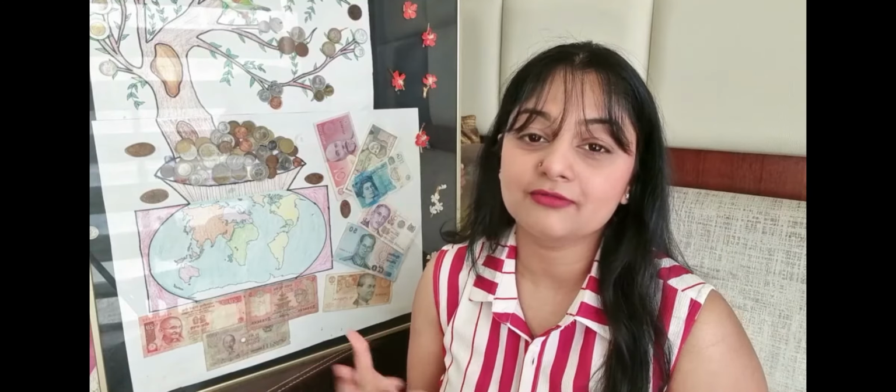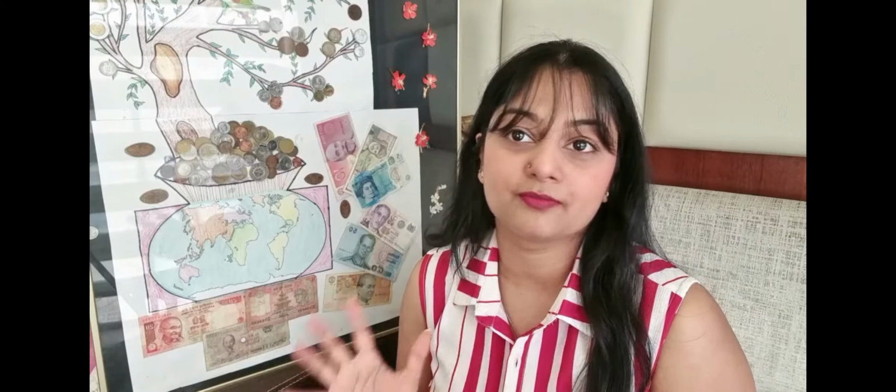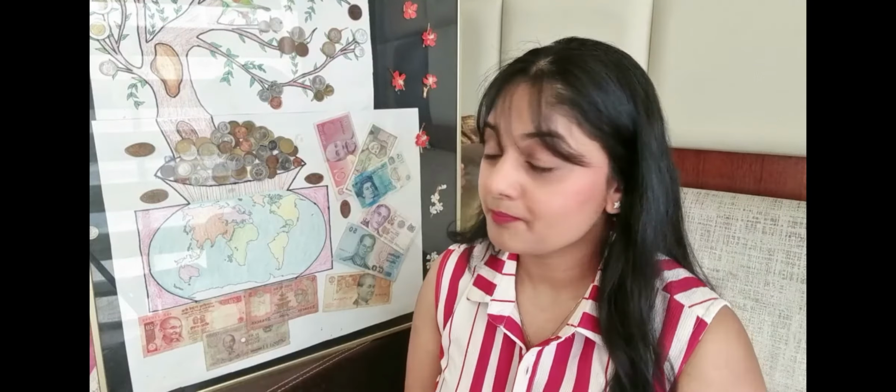I have traveled to way more countries in my own age, and I had a whole bucket full of coins which I wanted to use, and I'd been thinking for a very long time to make some kind of project or memory out of this. So I finally did make one. So here you can see is what I did. So let me show you how I did this. So let's get started.